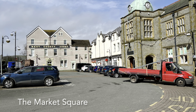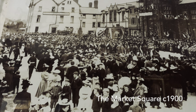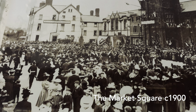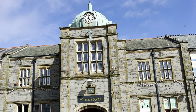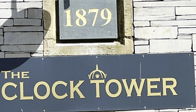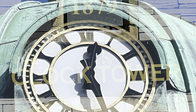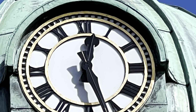The Market Square at Millom remains a place where local residents gather to mark special occasions. Even back in Victorian times, the square was the hub of Millom, where every bus terminated, every parade and every celebration started, and lots of marriages were launched. The clock tower is probably Millom's most recognisable building. It was erected in 1879 and topped with a large copper dome with a clock on three faces.